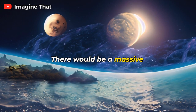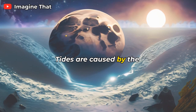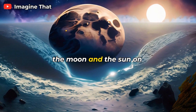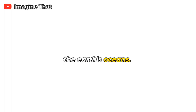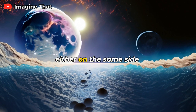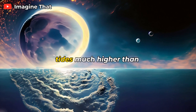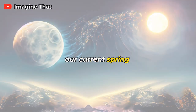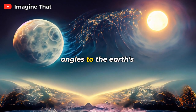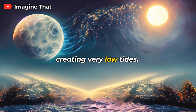There would be a massive increase in the difference between high and low tides. Tides are caused by the gravitational pull of the moon and the sun on the Earth's oceans. When the moon and Luna are aligned with the Earth and the sun, either on the same side or on opposite sides, they would create super tides, much higher than our current spring tides. When they are at right angles to the Earth's sunline, they would cancel each other out, creating very low tides.